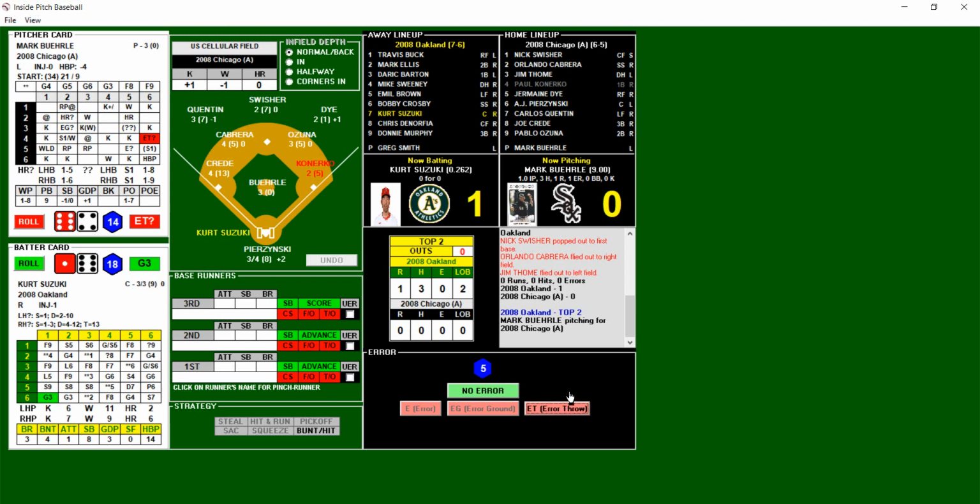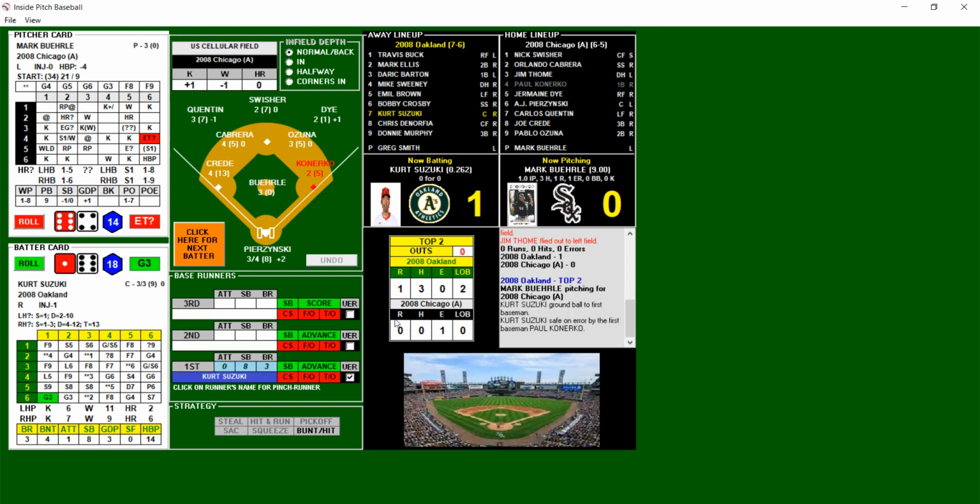Can't get to it in time, so he goes back. It's a throwing error as he tries to throw it to the pitcher to tag him out, but throws it wild, and that is a 1-base error. As Suzuki will get on an E3.